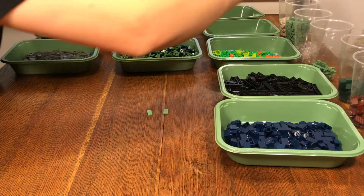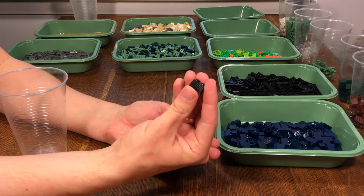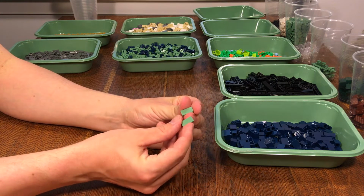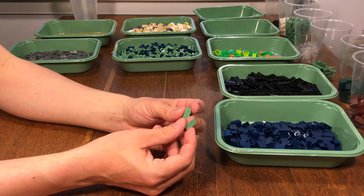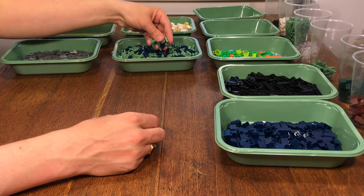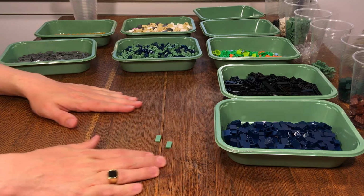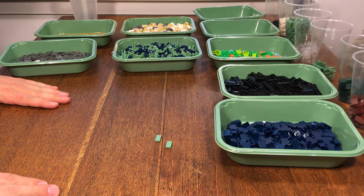There was also a few of these patterned 1x2 with patterns on both sides, and weirdly a couple of these small tiles here. These are great, but only two single ones. I wonder if they were probably caught among these, but yeah, so that's what there was in these three Pick-a-Brick cups.